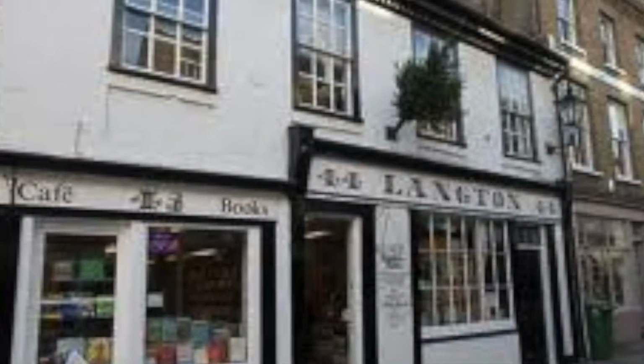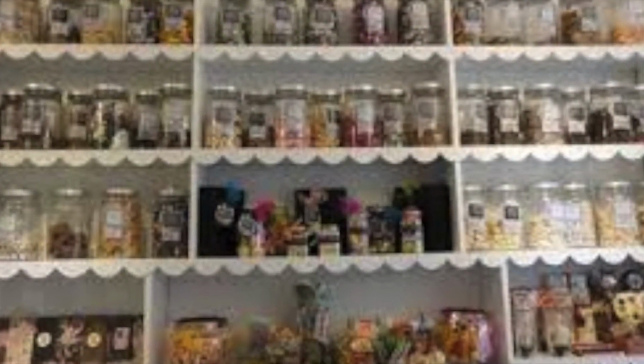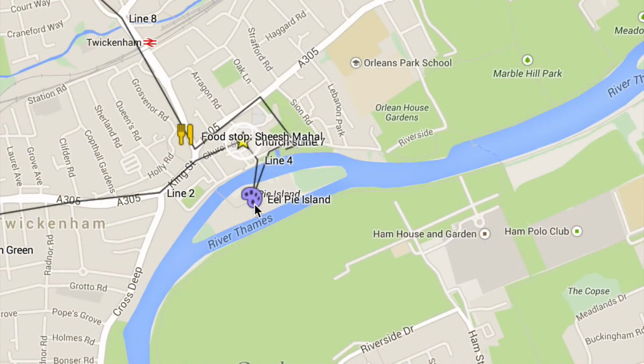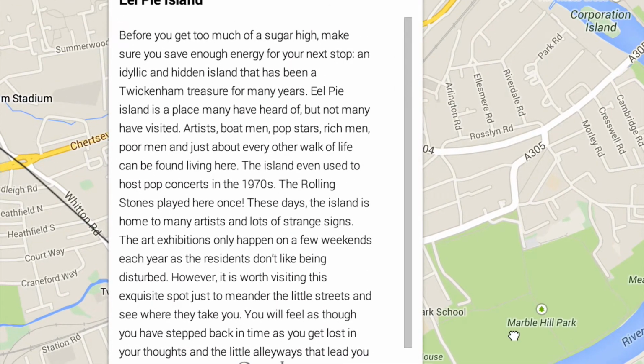Fancy a step back into history? Walk into the local sweet store where you can buy a small suitcase of penny sweets, each one juicier and more delicious than the last. Before you get too much of a sugar high, make sure you save enough energy for our next stop, an idyllic and hidden island that's been a Twickenham treasure for many years.